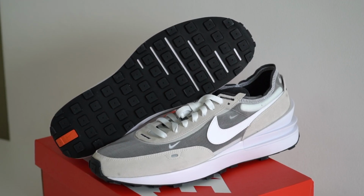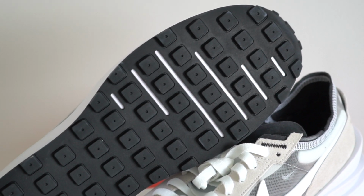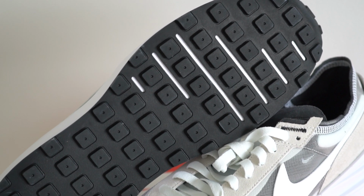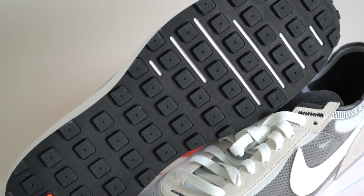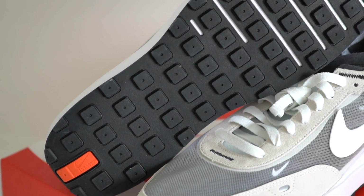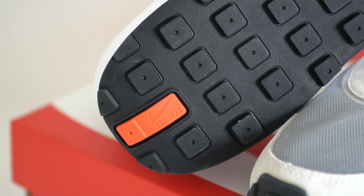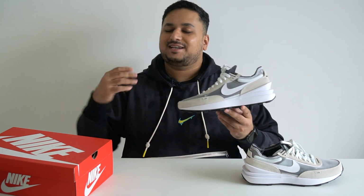And then lastly, coming to the bottom of the shoe, you'll see that iconic rubber Nike Waffle outsole pattern, which apparently has been updated with new molded lugs for added support, traction and durability. You'll also see this tiny little orange panel towards the rear, which has the Nike swoosh logo and established in 1972 debossed into it. That's about it in terms of design.